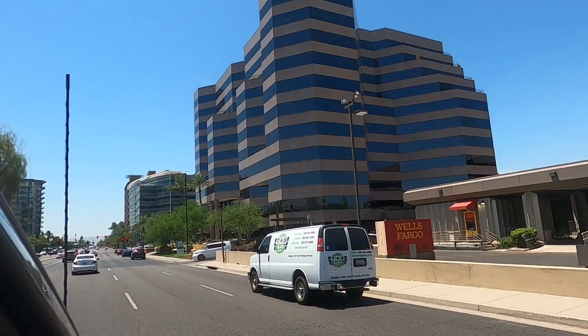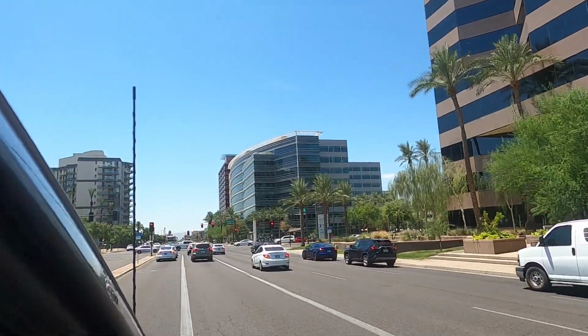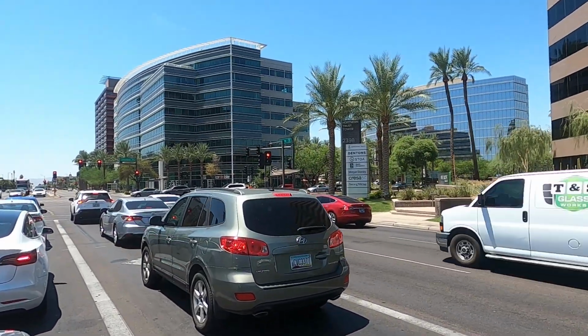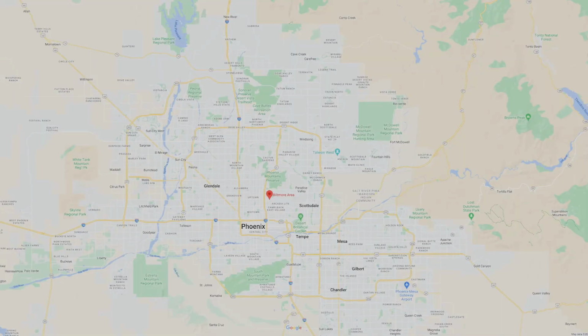You can see there's a lot of what we would call high-rise or mid-rise buildings in this area. Again, there's a lot of financial industry here, a lot of attorneys and professional offices.